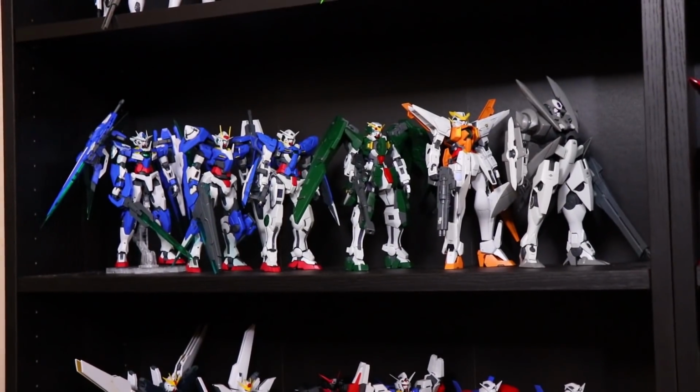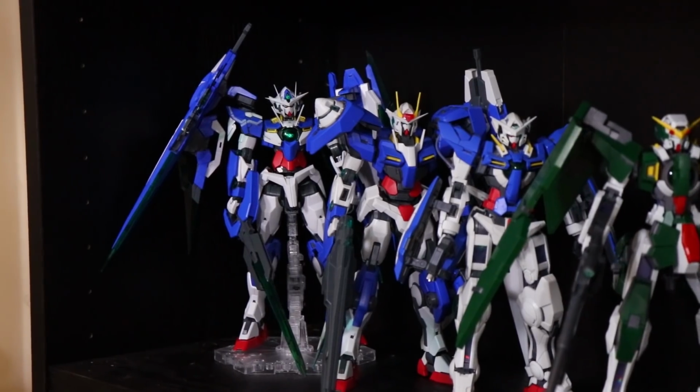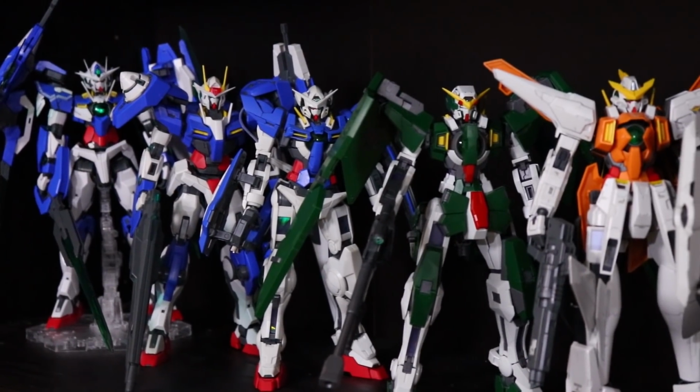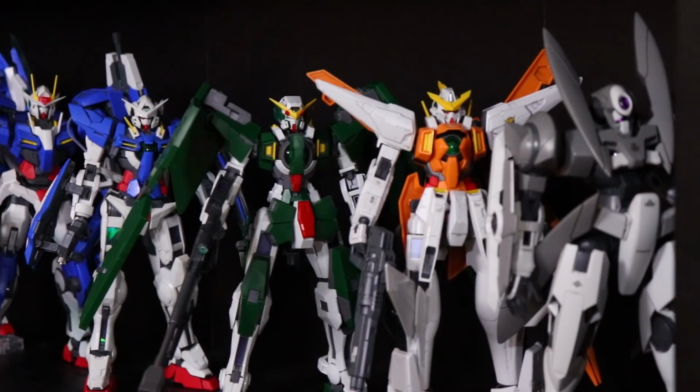Moving straight up from them then, and what we have is my Gundam 00 Master Grades. So, as you can see, I don't have a whole lot of them, but there isn't really a whole lot of Gundam 00 Master Grades. Hopefully they'll flesh them out a little bit more in future, but out of all of these, if I had to pick the best, of course, it's Dynames right there.